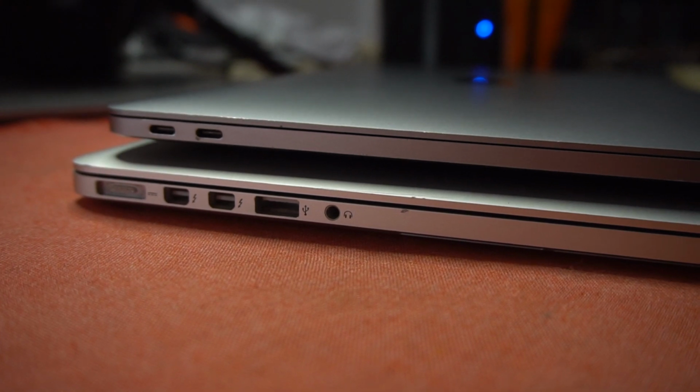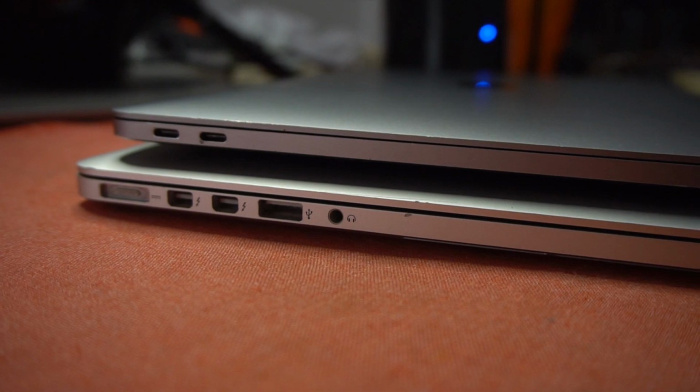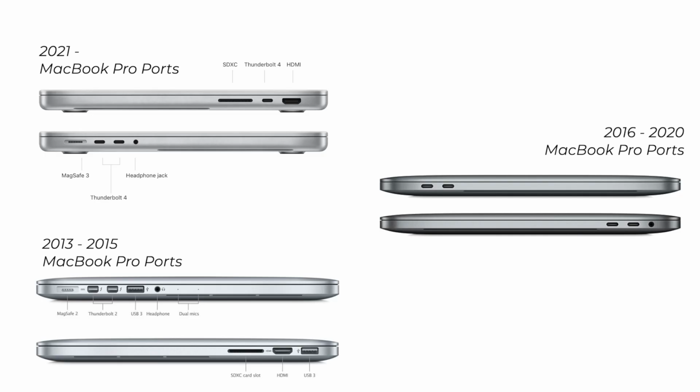You have to be walking up and down with dongles just to have the basic functions of a port, and I absolutely hate that. I like to have ports on my laptop, right? Thank God for the new models. Thank God for the new 2021 models and further.